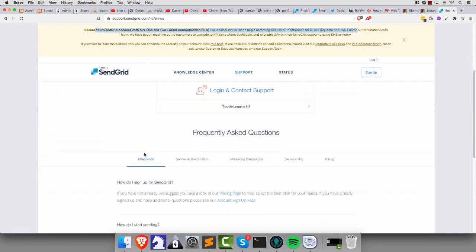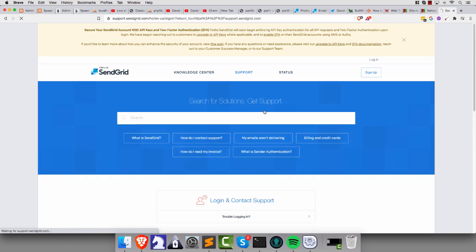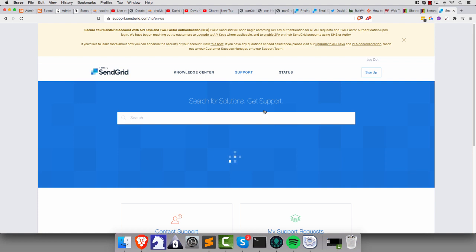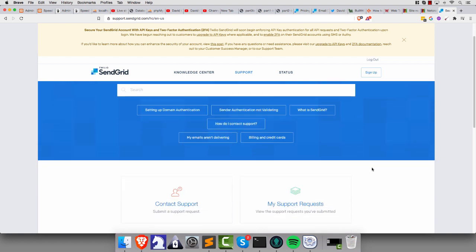So, let's see. Log in and contact support. Well, I don't know if it will log me in. Oh, well, look at that. It has taken me to the top of the page. What now? Is it loading? Oh, look at this. Does anybody know what's happening? Am I logged out? Now it's saying log out on the top right hand side. What is going on with this website?